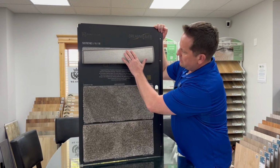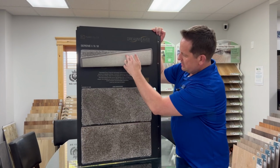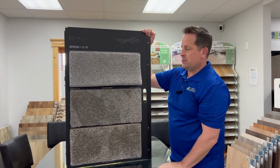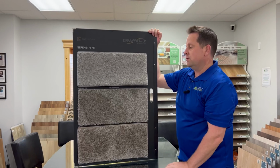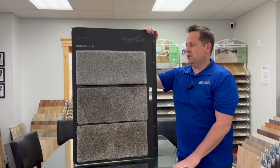See if there's anything else that we might be able to tell you. Yeah, I think that's probably it. I mean, this points out the fact here that bleach with this type of carpet doesn't do anything to it, which is pretty cool.